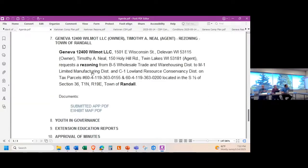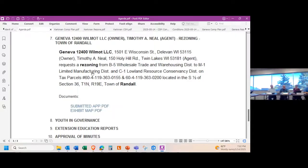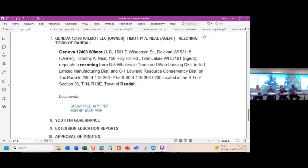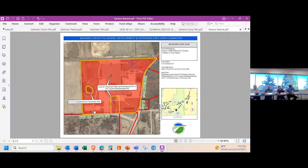All right, then we can move to item number 7 with the Geneva 12400 Wilmot LLC, 1501 East Wisconsin Street, Delta, Wisconsin, 53115, owner; Timothy A. Neal, 150 Holy Hill Road, Twin Lakes, Wisconsin, 53181, agent. Request a rezoning from B5 wholesale trade and warehousing to M1 limited manufacturing and C1 Lowland Resource Conservancy on tax parcel number 604-119-363-015 and 5 and 0200 located in the town of Randall. And you saw the map for that. And this is the map here to rezone all of this property to the M1. All right.